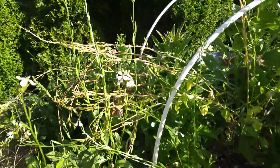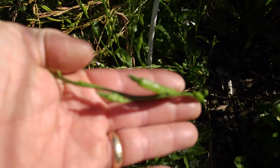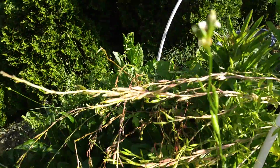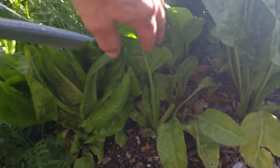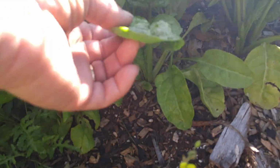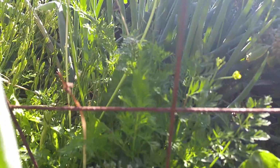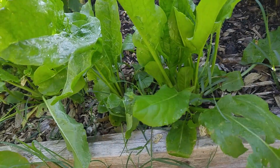Over here is arugula, which is going to seed. Lots of arugula going to seed here. But let's see, I do have some lettuce in here. This looks like some Swiss chard. Lettuce. It's like some carrots over there. This is some kind of a sorrel, which has like a sour, lemony type of taste.